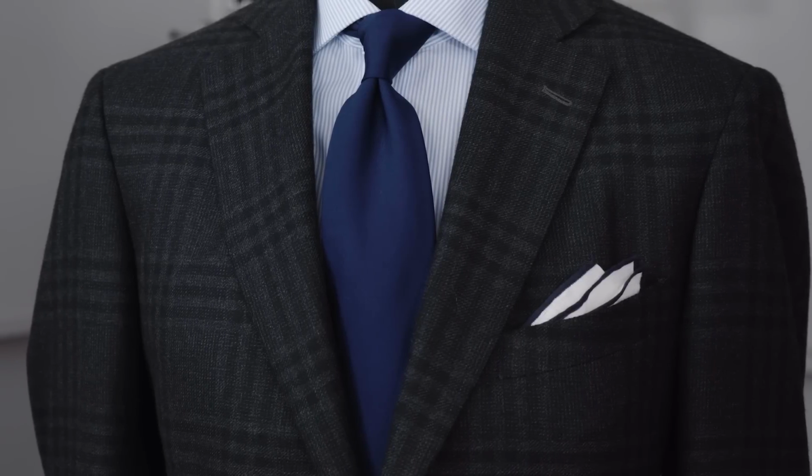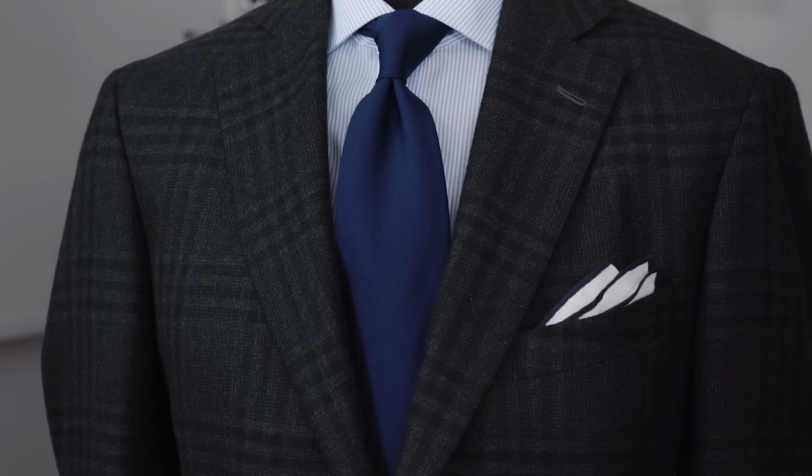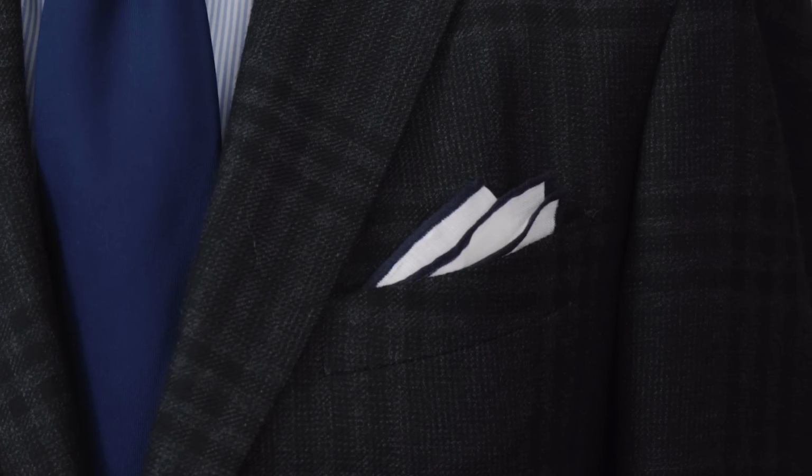One of my favourite combinations to wear with the grey suits or jackets is a lighter blue shirt paired with a darker blue tie. It's very elegant, very simple. It's a good business look, and I like to break it up with a slightly brighter pocket square. So here I've used a white linen option with a little bit of dark blue on it. It's tonal, it's smart, it always looks appropriate.